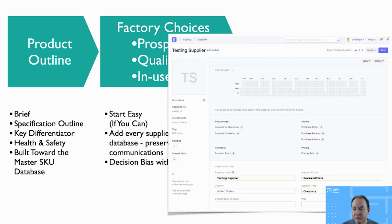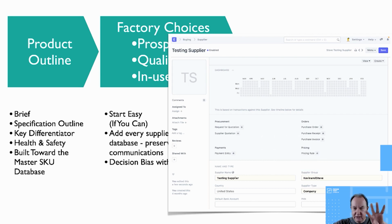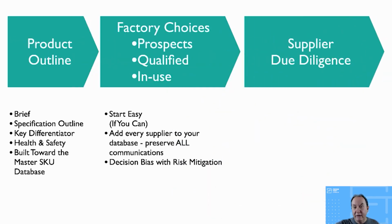So every one of our suppliers, we put it into a database. So it doesn't matter if we choose them ultimately or not. We want to make sure that we don't forget the communication. And we actually will send the communication from our database, and we will request quotes from there. We'll get the purchase orders placed from here. We do all of this because we want to make sure that nothing is lost to bad memories.